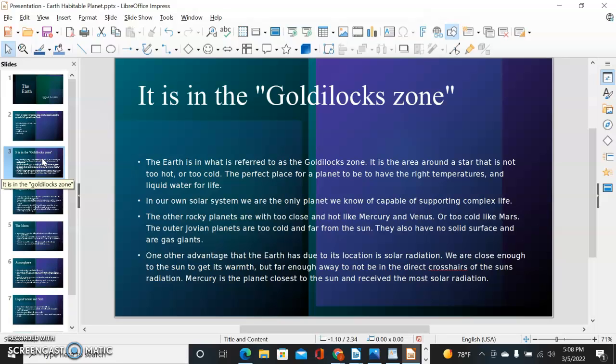Earth is in what is called the Goldilocks zone, and that is the area around a star that is not too hot or too cold. It's the perfect place for the planet to have the right temperatures and also for liquid water to exist for life. So that's what they call that certain area around the star. That's just the perfect spot. And the Earth is in that spot around our star.